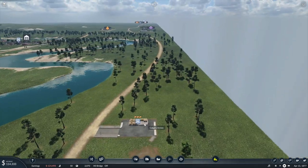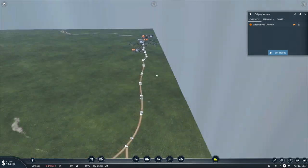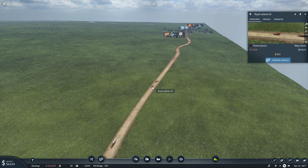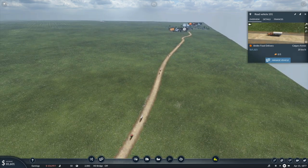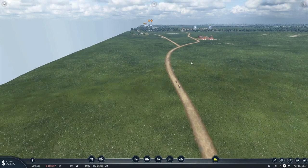Now we can see that the food is really piling up here on the Airdrie annex, which is nice, and we are slowed down by, no, we're not slowed down by anything. Everything has a speed limit or a maximum speed of 20 kilometers per hour, so everything's moving along nicely.